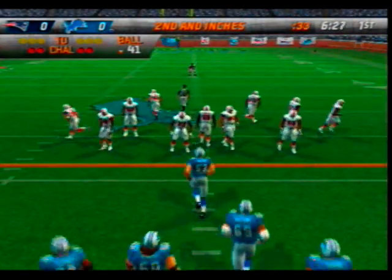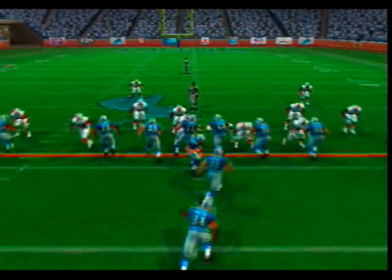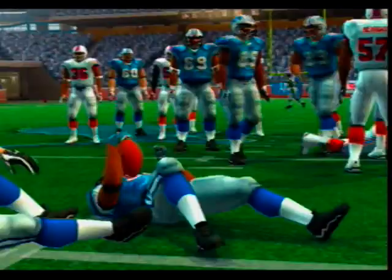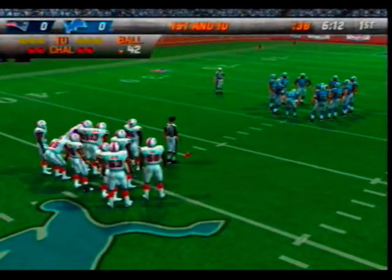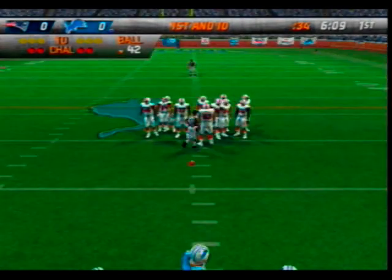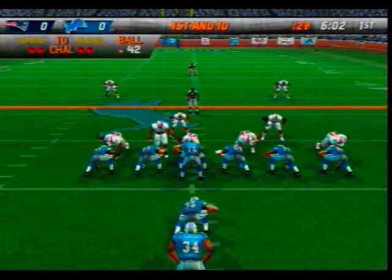Second and inches. Ball on the 41-yard line. Jones, the deep back. Hand off to the tailback. Meyer is there on the stop at the 42. He just barely finds his way past the marker. So they have first and 10 here. The injury sustained earlier, a torn bicep, so he will, of course, remain sidelined for at least the rest of this one.